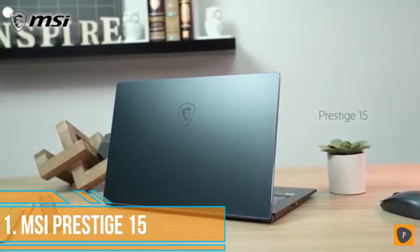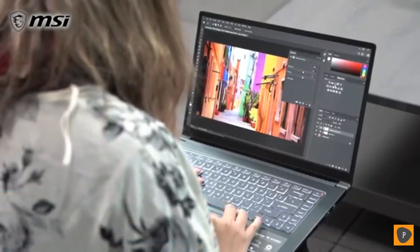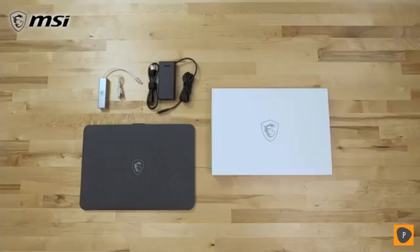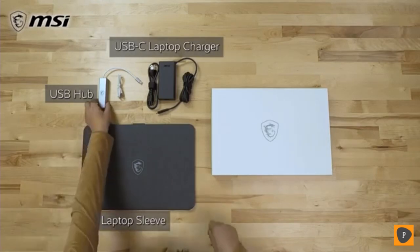Today we'll be looking at the new MSI Prestige 15 laptop. The Prestige 15 was perfected for all sorts of artistic creations and to empower individuals to expand their creative boundaries. The accessories you'll find with every Prestige 15 include a USB hub and a compact USB-C charger, although only select models will contain a laptop sleeve.